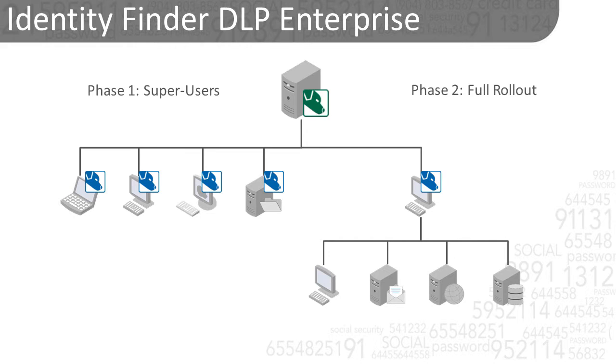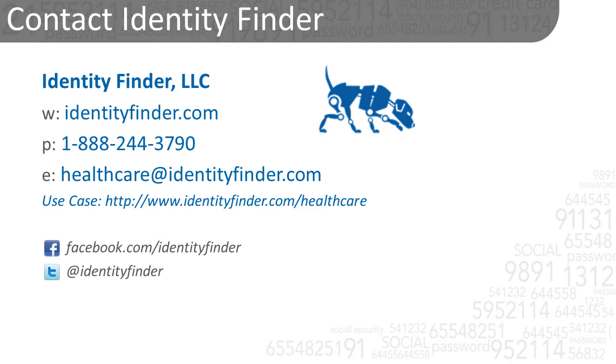We understand that your organization will have unique needs, which is why Identity Finder's architecture is flexible and may be configured for any number of hybrid deployment scenarios. To download Identity Finder's white paper, visit identityfinder.com.